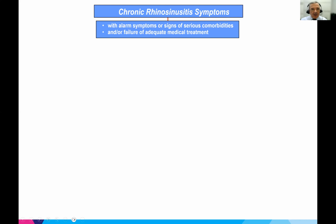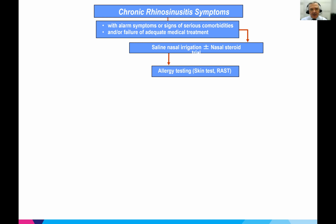Next. One would pay specific attention to identify anything that would be unusual, alarming, or indicative of probably serious comorbidities, or if the patient has presented after failure of adequate medical treatment. Often they have not been treated properly. And if all of those are absent, it is reasonable to begin treatment with saline nasal irrigations and a trial of a topical nasal corticosteroid.